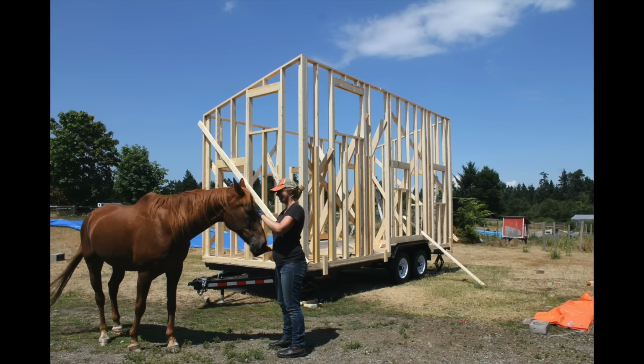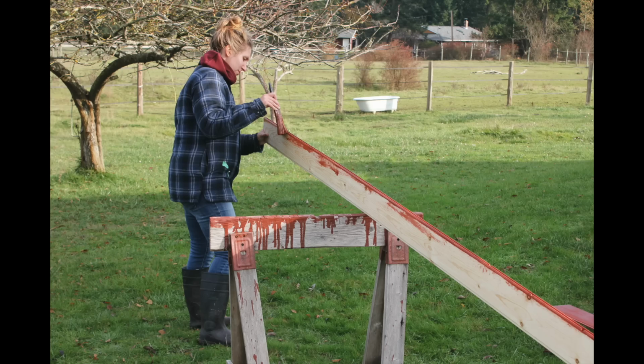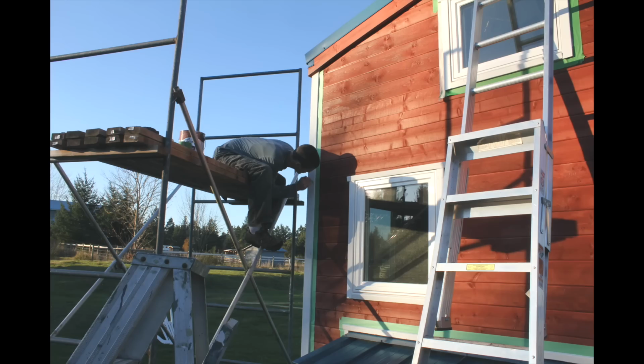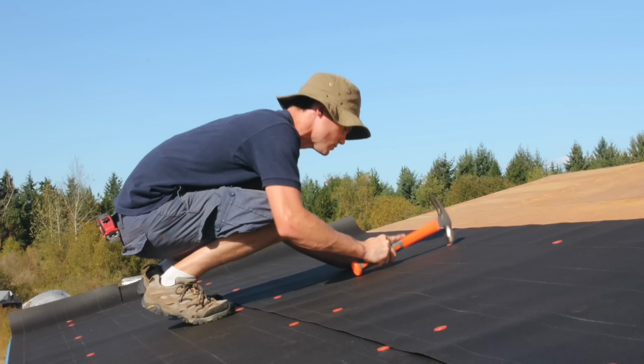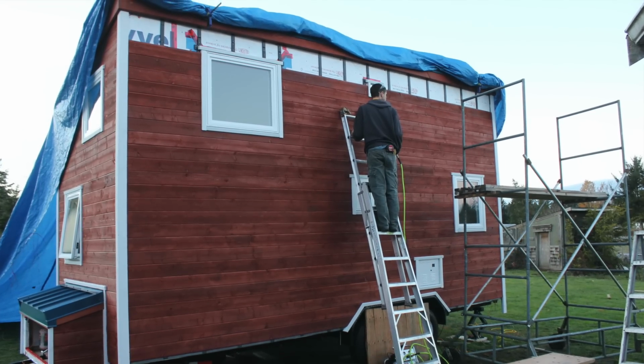We designed it from scratch, built it ourselves, and I think we had some family and friends help us raise the walls and bringing in the countertop. But other than that, it's 100% built by us. We started building in 2014, and we were sort of researching and planning before that.